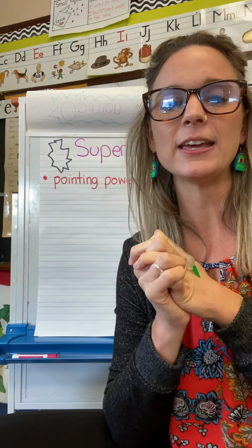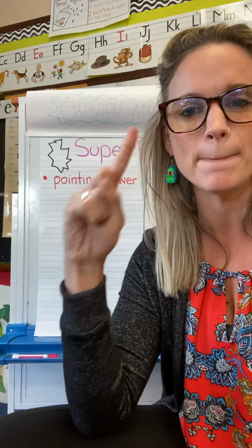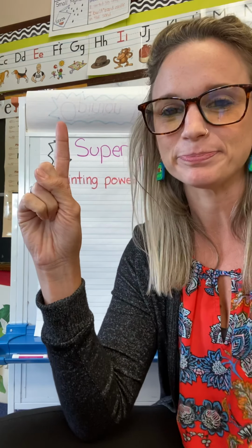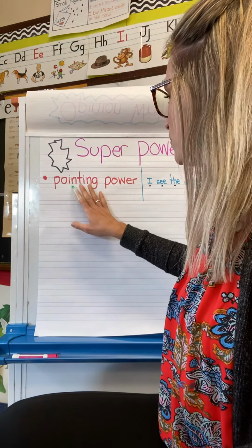Before I can give you your pointing power, I need you to stick your finger in the air like this. And I need you to say, bum, ba, ba, bum, pointing power. Can you do it? Okay, perfect. I hope you really did it, because that would make me happy. So our first power you are getting is pointing power.